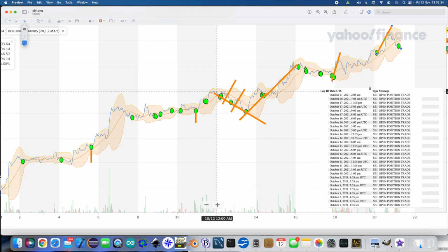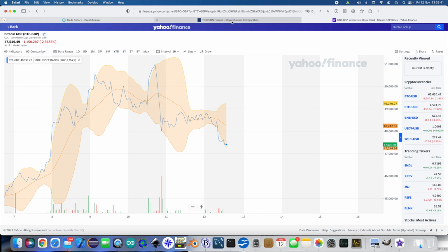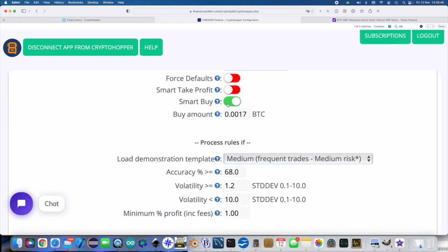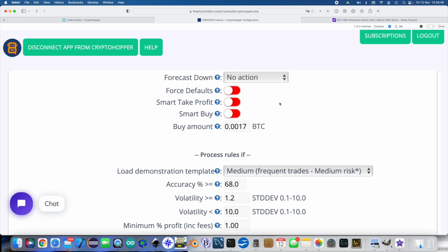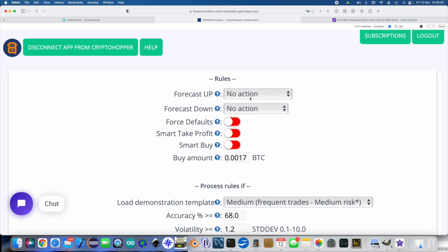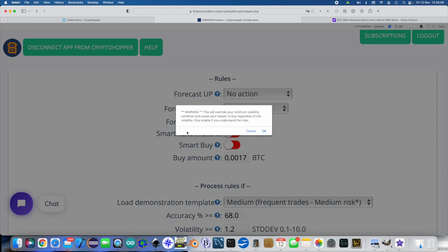So this has come from the analytics, and it drives the SBI trigger design that you will use in your actual hopper, in your bot design. I'll just show you what to do in terms of how to actually enable it. So I'm running SBI on this particular bot with no action on any of the rule-based system, and the reason is because SBI is actually independent. So it's this warning: this overrides the minimum volatility condition and causes your hopper to buy regardless of the volatility. Only enable if you understand the risks.